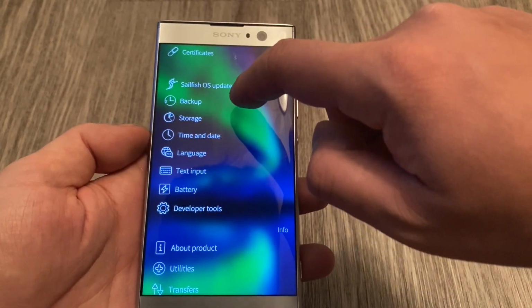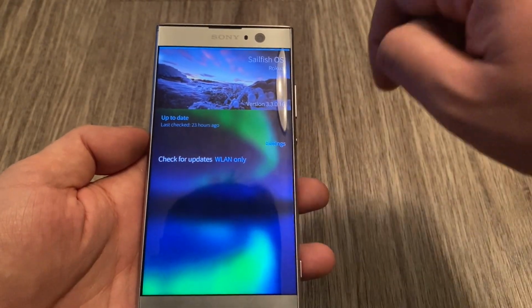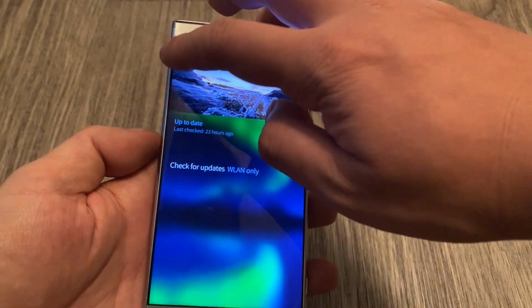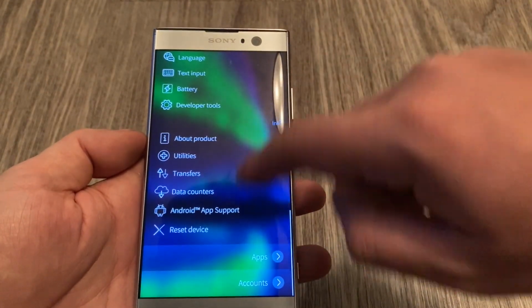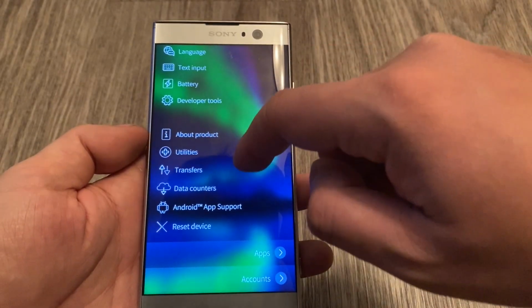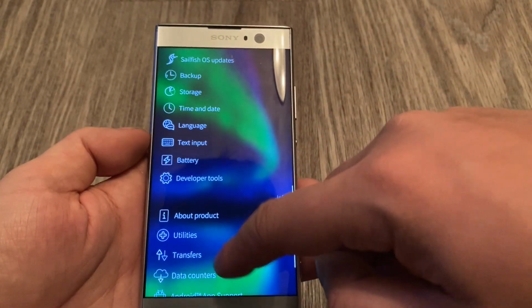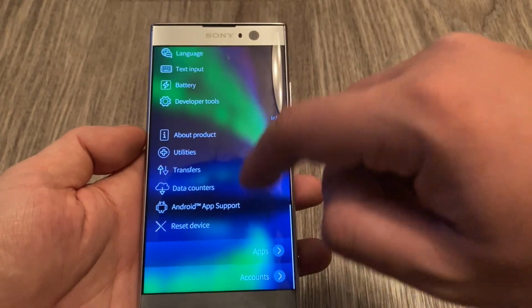And then Sailfish OS updates. I believe it is Sailfish OS version 3.3. Rokua is what it's called. Yeah, you have the Android app support, data counter, transfers, developer tools. That's all here. By default, it has developer tools. You don't have to unlock it like you do in Android.